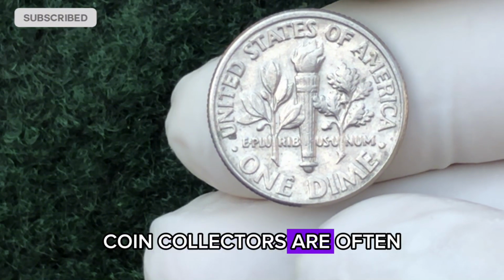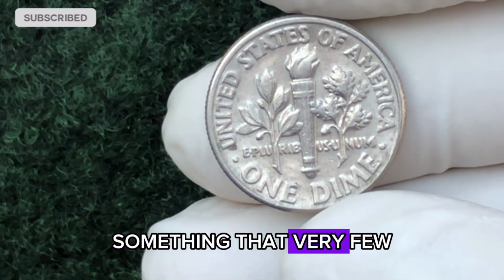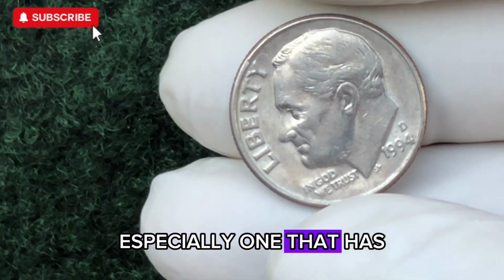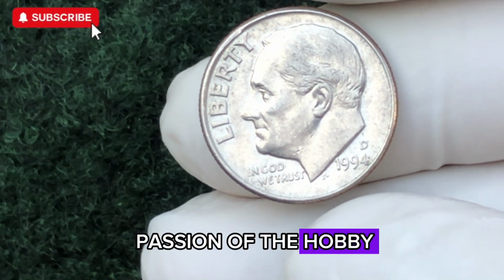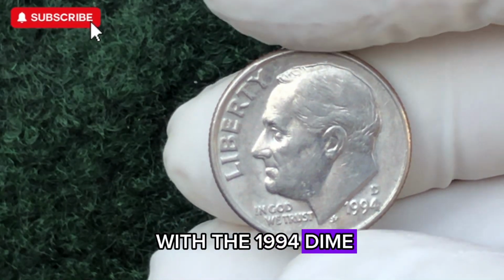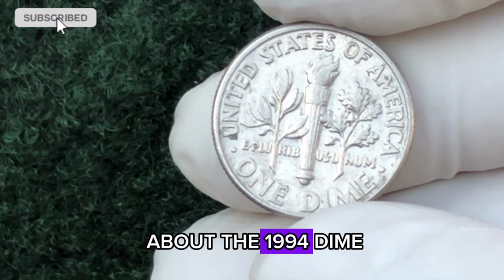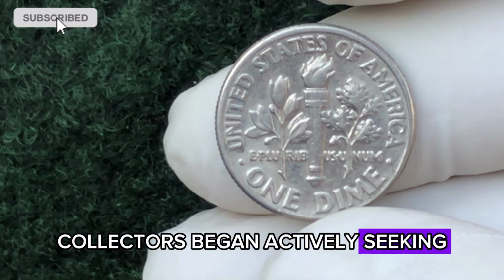Coin collectors are often drawn to the idea of owning something rare, something that very few people have. The allure of finding a coin that is different from the rest, especially one that has a production error, is what fuels the passion of the hobby. A minting error, like the one that occurred with the 1994 dime, can turn an otherwise ordinary coin into a prized possession. As word spread about the 1994 dime with the distorted reverse, collectors began actively seeking it out.